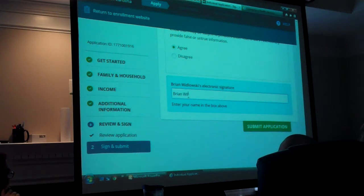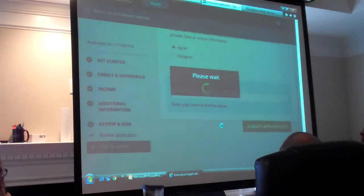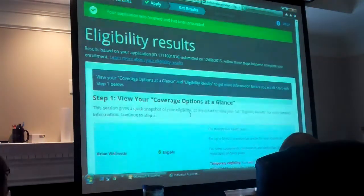Again, same thing I told you from the very beginning. Anything that says optional anymore is no longer optional. It's kind of like the Social Security number the first year. If you didn't put it, they're eventually going to come back and ask for a copy of the Social Security card. Anything that says optional is not optional. Answer everything except for the SEP questions that ask if you just lost health coverage, just moved, things like that. Those are optional.